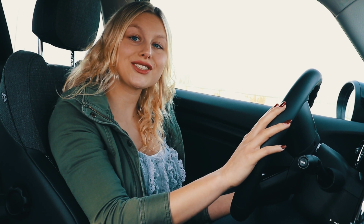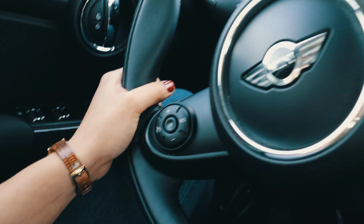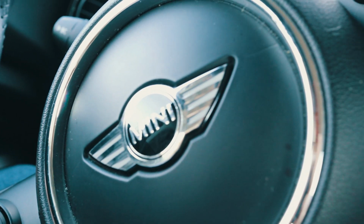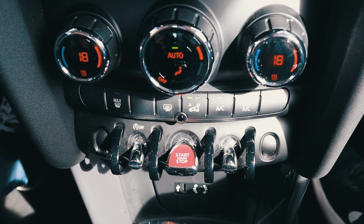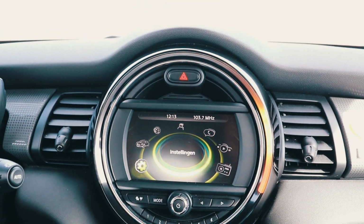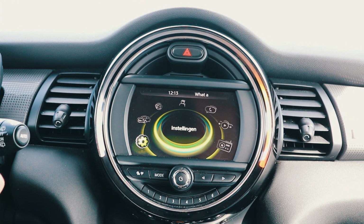So, first impression, I love the interior, it's beautiful, but I don't have that tiny Mini feeling. So what I mean with the Mini feeling is that this car has 5 doors. There's a lot of space in the back. You have a trunk, you can take 3 people with you. So that's not really Mini anymore.